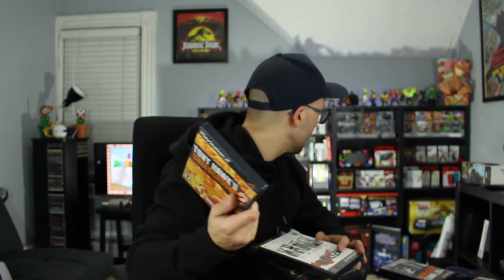That's going on eBay. Tony Hawk Underground 2, I'm probably going to take the manual, maybe the case from it, depending on what mine looks like. It looks pretty good from here, so probably that's going to hit eBay as well. Reservoir Dogs with the getaway inside. I'll put that, I don't even know, that's just going to go somewhere.